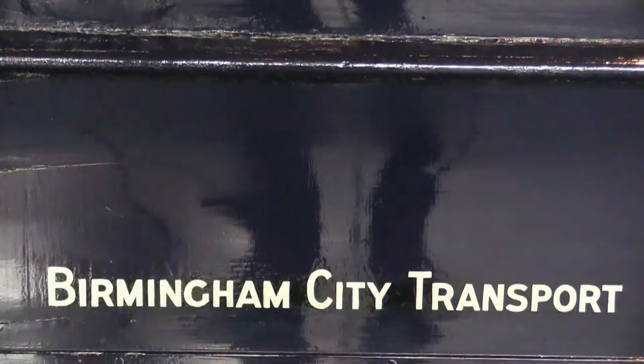The first horse-drawn omnibus started in 1830, and steam trams began in 1876. The last steam tram ran on New Year's Eve, 1906. Motorised double-decker buses were used from 1912. By 1939, Birmingham had the largest bus fleet in the world, providing 400 million passenger journeys every year.